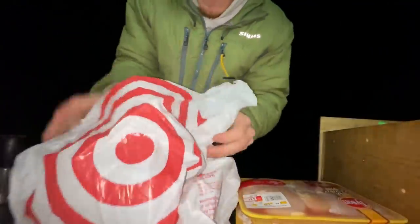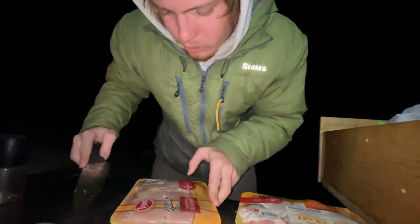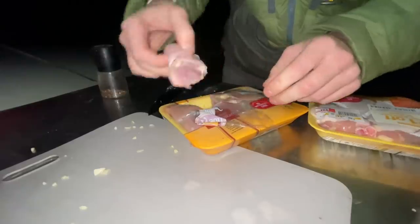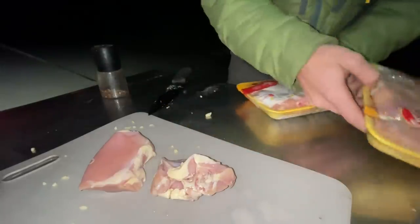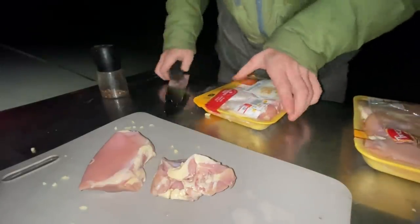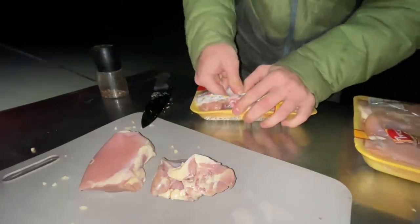All right, don't judge me. I lost my Ziplocs. I took them out of the truck too early, apparently. Some of these boneless, skinless ones. And then I got some drummies. I think you're supposed to use the ones that have the skin on it. I just want to see how crispy they get.